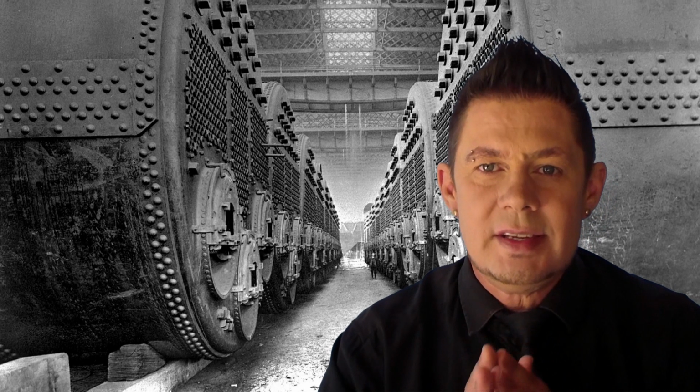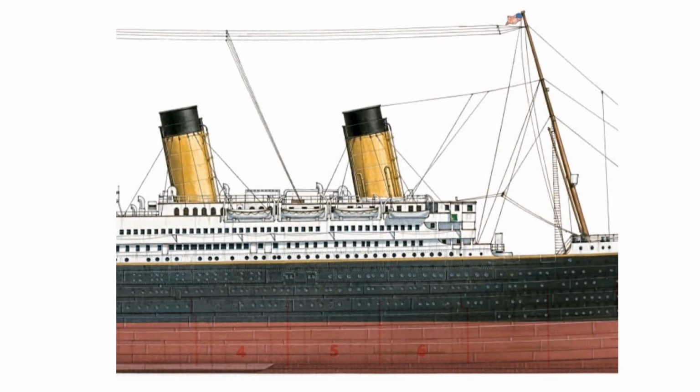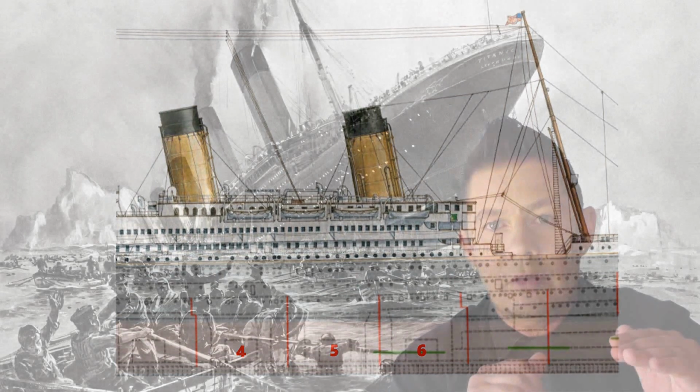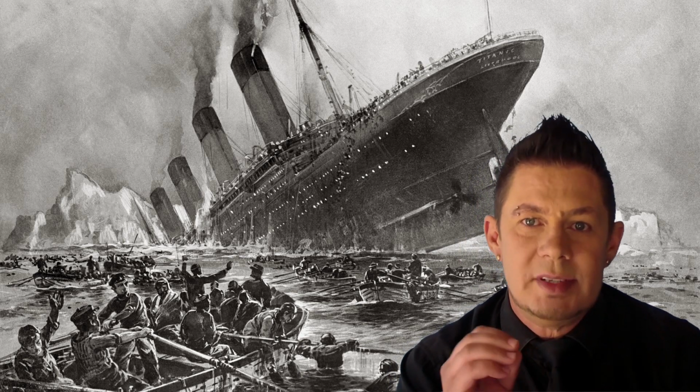Boiler rooms number 6 and number 5 were the most crucial boiler rooms that were damaged in the collision, causing the bow to go down so deep that it dragged the ship under. This is what Thomas Andrews was referring to when he said that this was a mathematical certainty that the ship was going to go down.